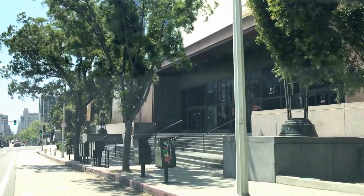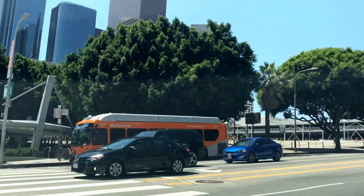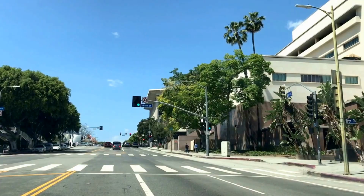The address is 111 North Hill Street, and we're here on First and Hill. We're gonna take a right. There's the parking structures again to your left. And here we are again on Olive and First, back to where we started. There's another entrance right there, the courthouse.